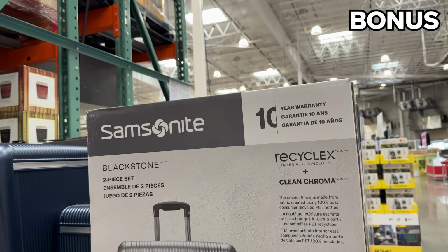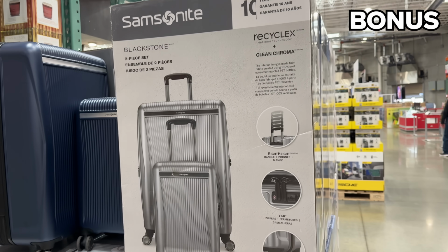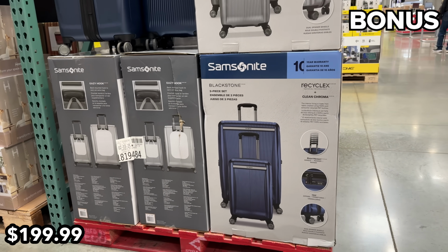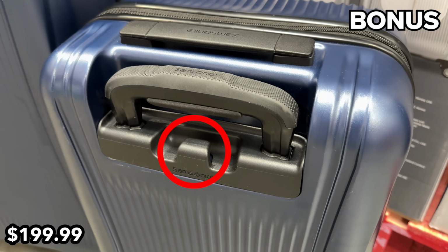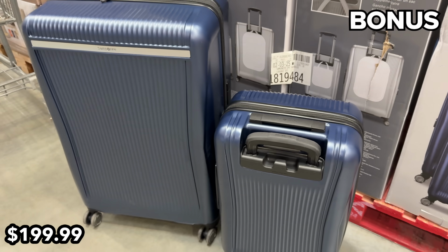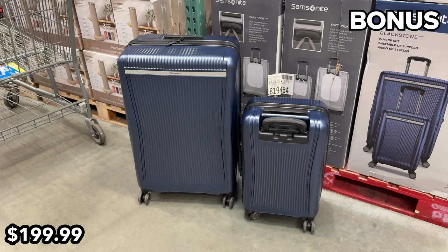I love the design, but I didn't quite love the cost of these Samsonite luggage sets at $200, which is why I've categorized it as a bonus. I wanted to draw your attention to this hook under the handle where you can attach a handbag or even a backpack, although I hope these will come down in price in the months to come.